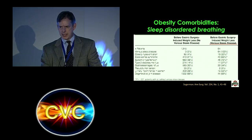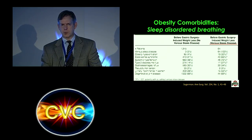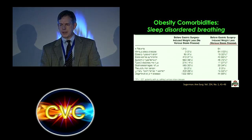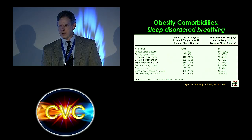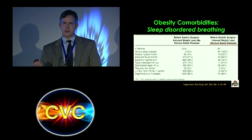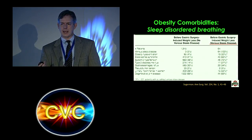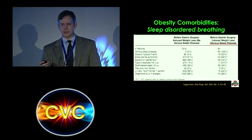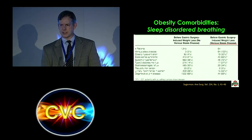Somewhat busy slide looking at obesity as well as chronic venous insufficiency associated comorbidities. And this was a group of roughly 2,000 patients that were to undergo bypass surgery, and they subdivided them into ones that had no venous stasis disease versus a cohort that had, on the right, clinically manifest venous stasis disease.